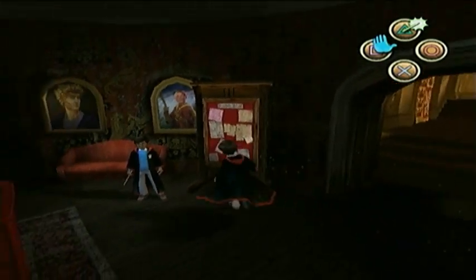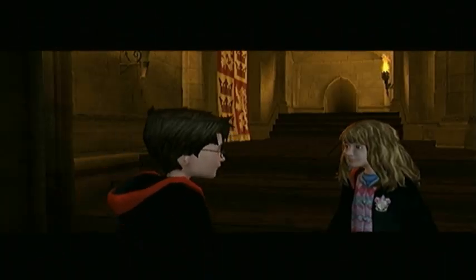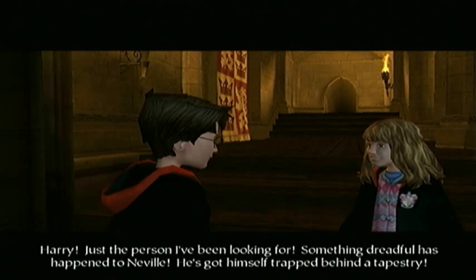Cool. Oh, what's next? Read note. Drop during flying lesson, so it'll be in that place. Oh, that sucks.